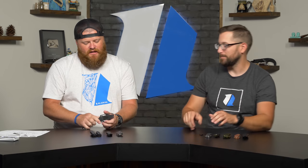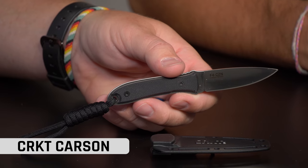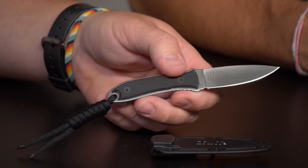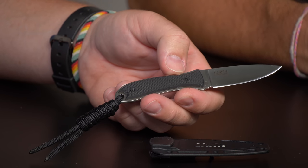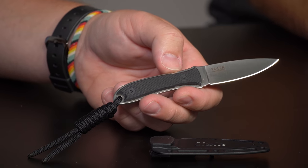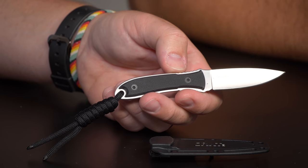All right, guys. Up next, last but not least, we have the CRKT Carson fixed blade. Now this comes in just under 3 inches. It's 2.88 inches and it's a pretty sweet little mini fixed blade. Well, especially for the price, what's it going for? It's $16.99 on the website right now, guys.